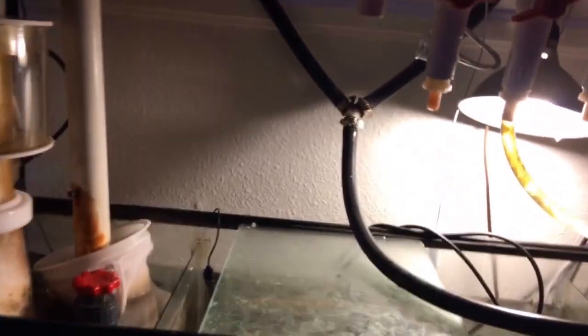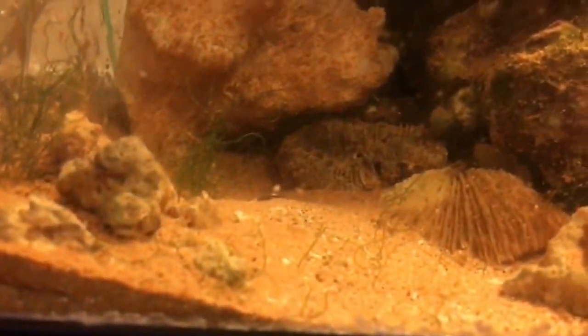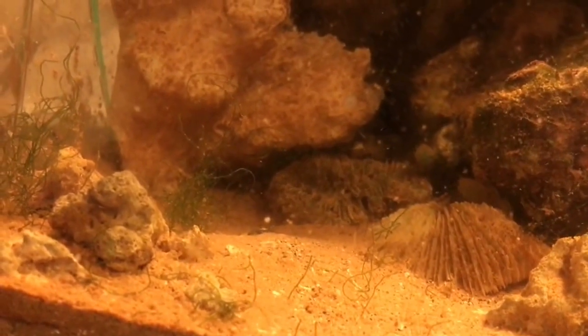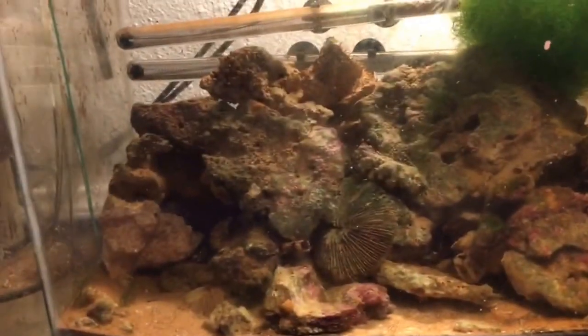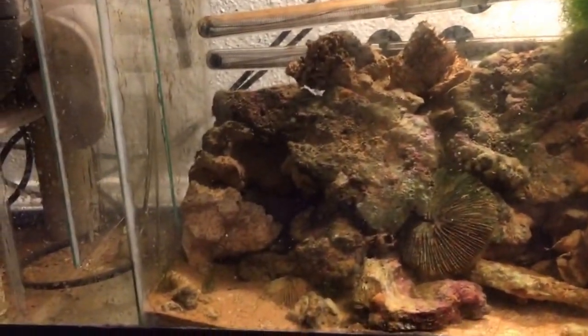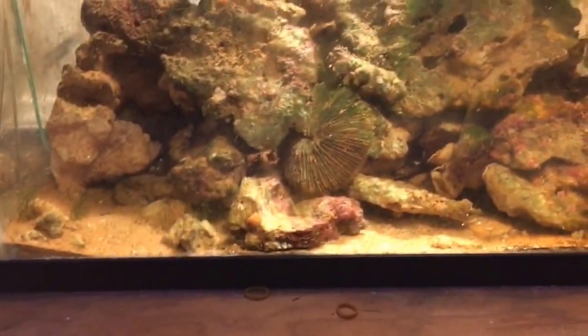The other cool thing is if I look really close here, they have baby snails and all sorts of moving things down here in the sump. There's still a fair amount of detritus I'm struggling with. Got a wet dry vacuum from Home Depot, and I'm planning to try and suction some of that out, but that's going to require me to pull everything.